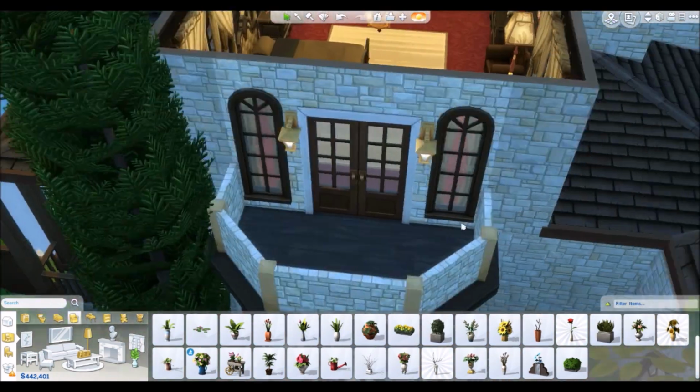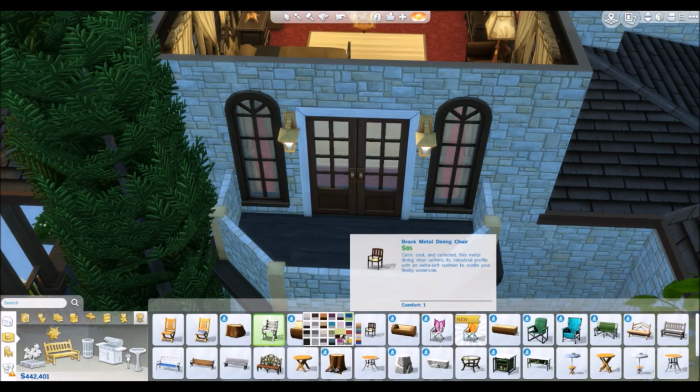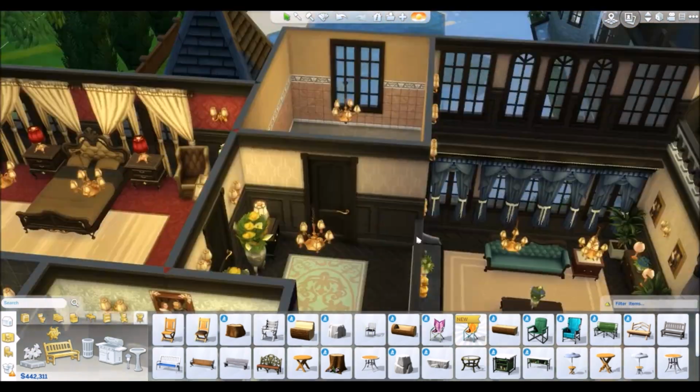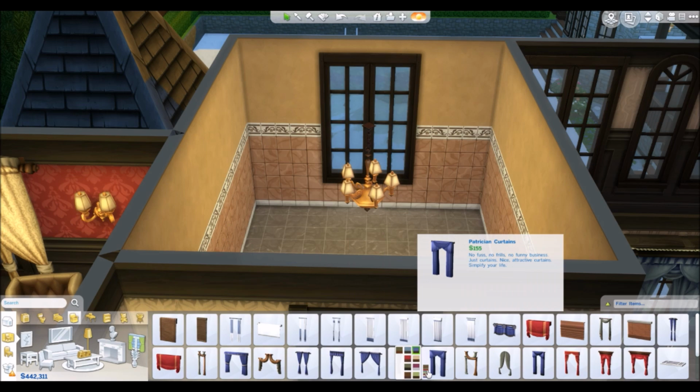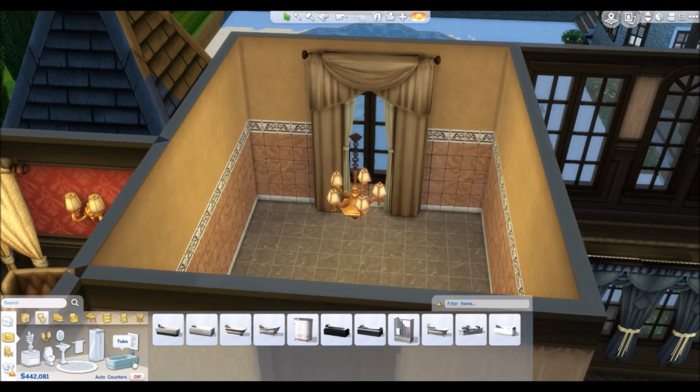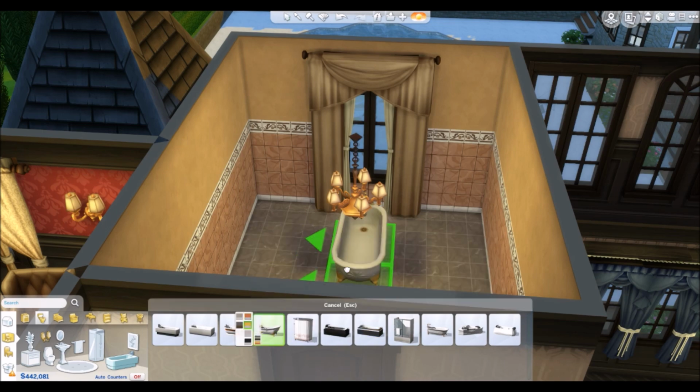This is another bedroom. I just made it very royal and neutral, in the sense that it's not meant to be for a male or female. It's just neutral, it's royal.